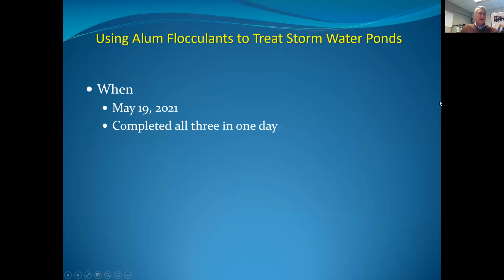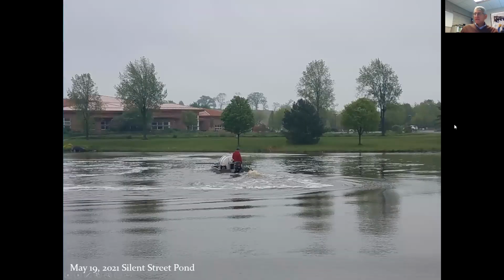Treatment was completed on all 3 of these ponds in May of 2021. We were able to get all 3 done in one day. Here we are treating the Silent Street Pond with the Verona Library in the background. Our contractor was ERD out of the Orlando, Florida area. These guys also did our demonstration project back in 2019. So we're very comfortable working with them and have a lot of confidence in their ability to put the right amount of flocculant in, depending upon what we're using for the given situation.